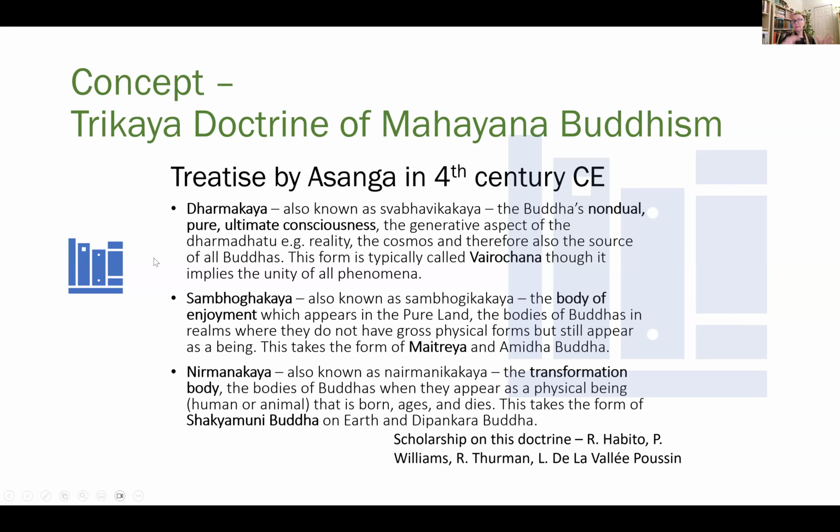So we have this theory, and this theory arose in Buddhism partly as a way to try to understand how it is that we could have Buddhas in other realms. How is it that Maitreya is in the Tusita heaven? Or how is it that, as the story goes, the Buddha went up to the Tusita heaven to talk to his mom, to talk to Mayadevi after she died, and give her the teachings of awakening for her next rebirth.